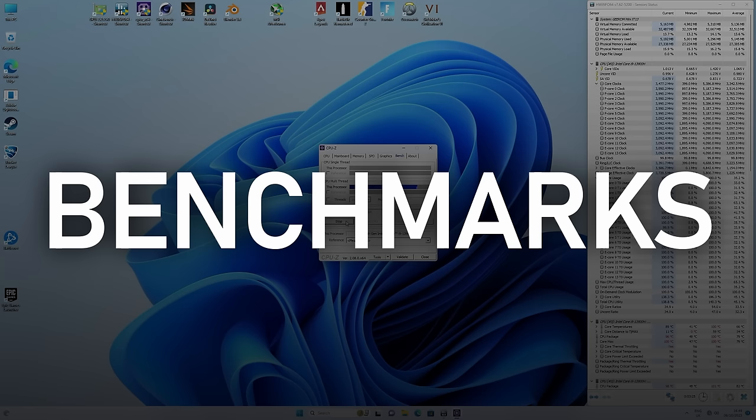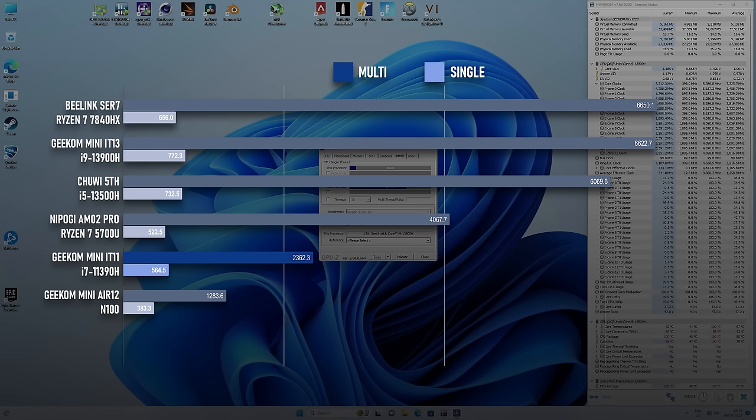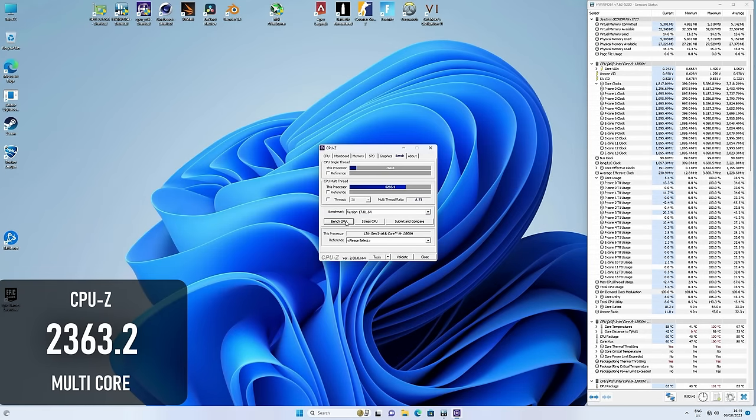Let's start with the synthetics. In CPU-Z, the 11th Gen i7 doesn't impress. Single-thread performance is decent, pulling slightly ahead of the Zen 2 APU in the Nopoji mini PC I tested last week, but it's still almost 30% behind the 13th Gen Intel CPUs. In multi-threaded, it's a massacre.